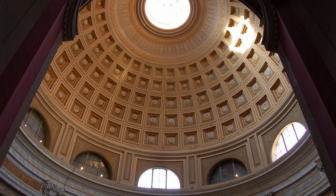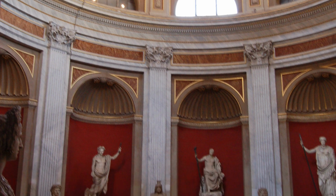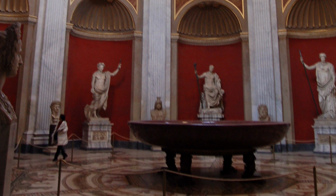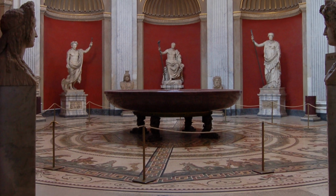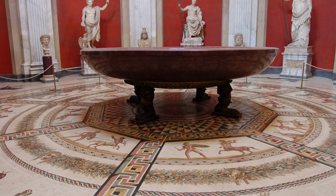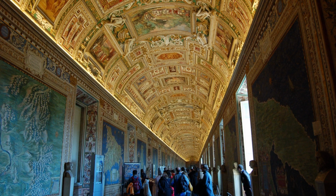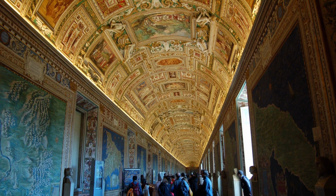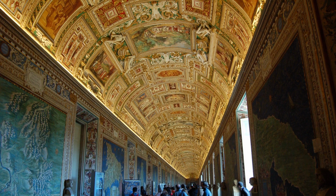Our next must-see is the Rotunda Room and Porphyry Basin. The Rotunda Room is modelled after the Pantheon. The Porphyry Basin in the centre of the room is impressive. How did the Romans transport this extremely heavy piece of lava 2,000 years ago all the way from Egypt to Rome for Emperor Nero's palace? The Maps Room is a stunning area. The ceilings of the Map Room is a masterpiece in itself.